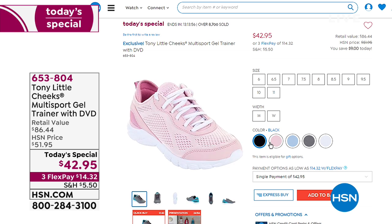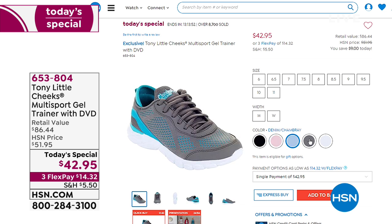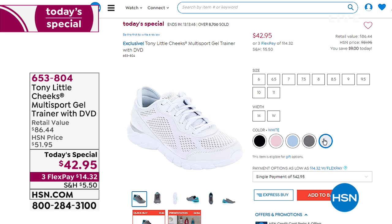We've got them for you in black. We have blush. This is the color I'm wearing, denim chambray. We have gray, which has been very popular today. And we have that solid white for you as well. Medium and wide widths, sizes 6 to 11, including half sizes, and you can order true to size.